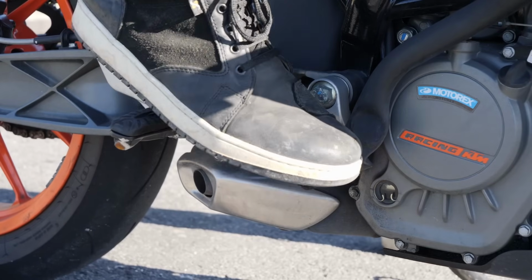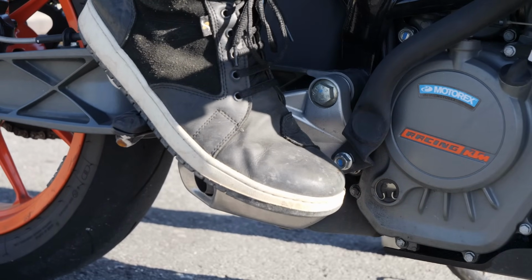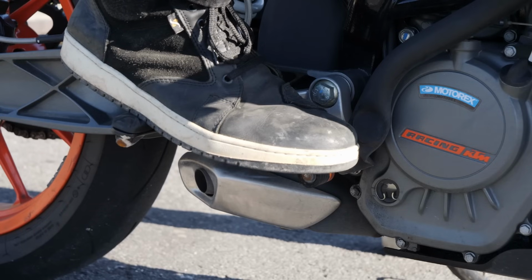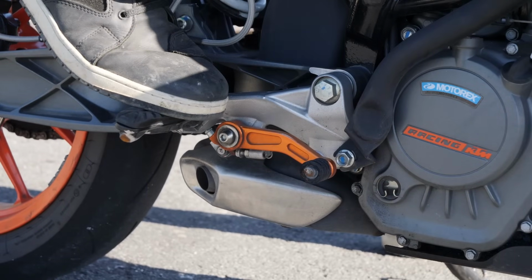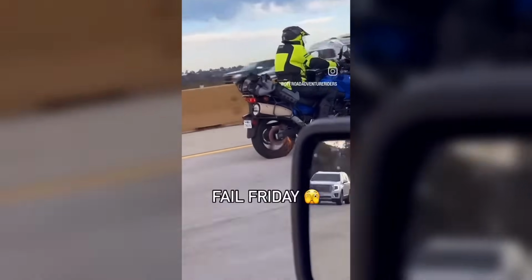In front of your right foot is the rear brake lever, which slows the rear wheel when pressed. Don't hover your foot over it after braking. Once you are done slowing down, return your foot to the foot peg to avoid dragging the brake, which can cause overheating or premature wear, like in this example here.